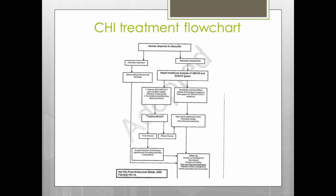So this is a typical flowchart for the treatment of CHI. What they do first, they try them on diazoxide. If they're responsive to that, then they'll generally be sent home. The most acute patients carry on down the flowchart. So they do genetic testing. There are 11 known faulty genes. If they pick up one of those, then they have an idea from the gene what the actual type of HI they have, and they'll carry on down the treatment profile.